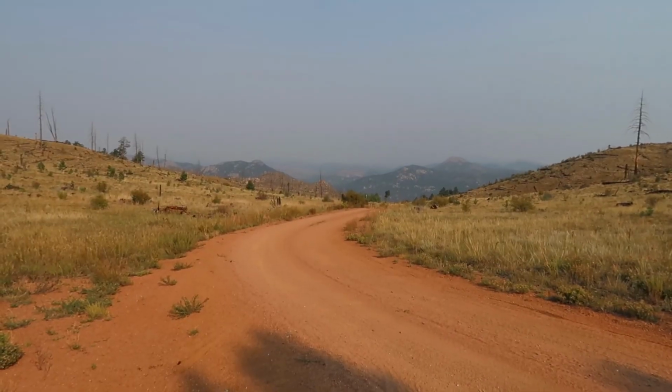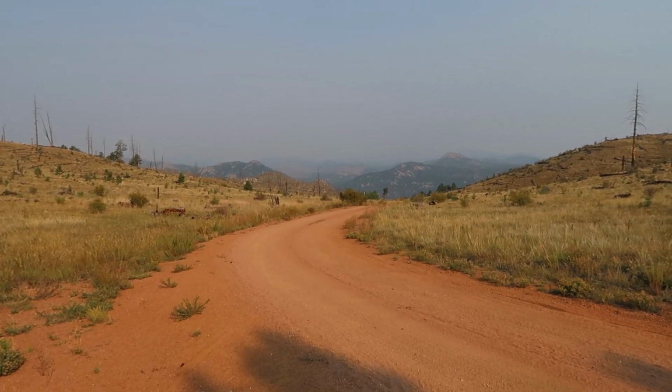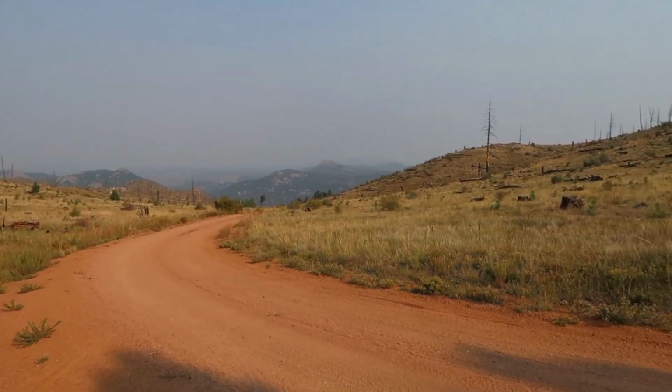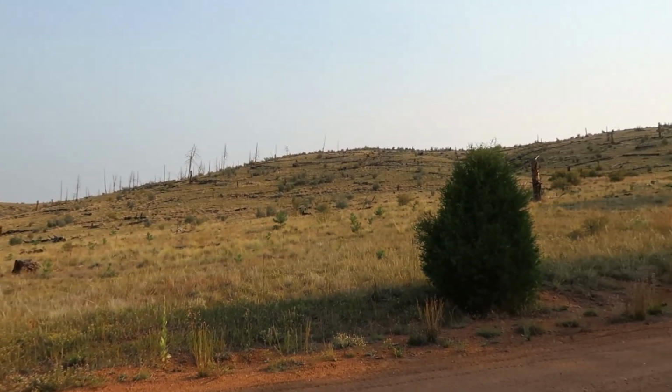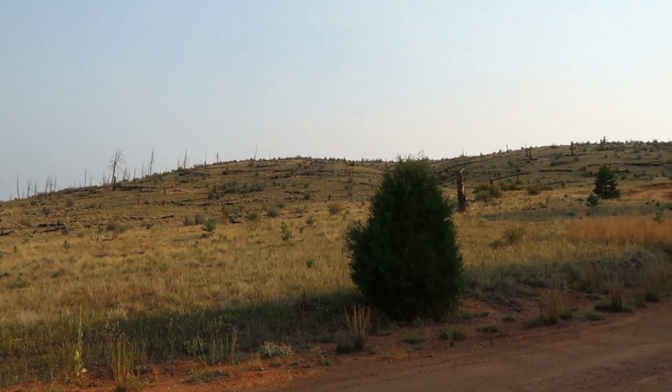Still pretty smoky in the mountains. There's still some bad fires going on in Colorado here on Labor Day 2020. And this area actually was burned by a fire more than 20 years ago. 1996, I think it was.